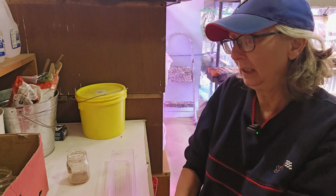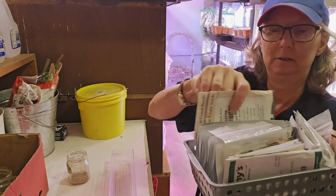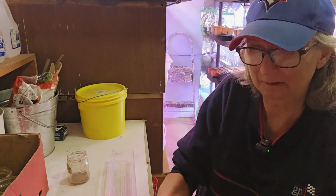Now, I've already got the sweet peas soaking, so these are now going to go into the back of my seeds.